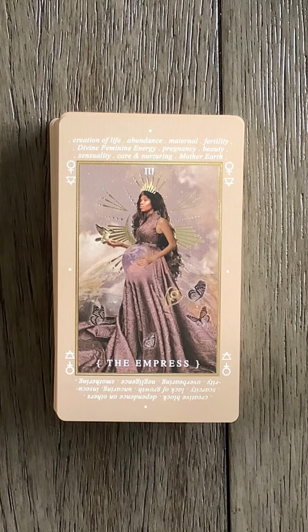Okay. Death, associated with numerology number 13, still card number 13 in tarot. There is no planetary ruler, but we have a zodiacal ruler of Scorpio. And that, of course, is associated with the water element. Our keywords: symbolic death and rebirth, big changes, time to move on, transformation, transition, endings, letting go, releasing, and starting new.